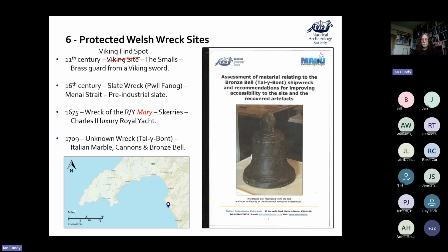And over the years, we've written quite a few reports on various aspects of it, predominantly for Cadw, both looking at the material that's been recovered from the site, but also the possibility of it becoming a dive trail site, so that other divers can actually go out under license to have a look at the site.